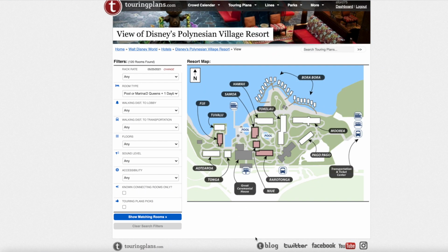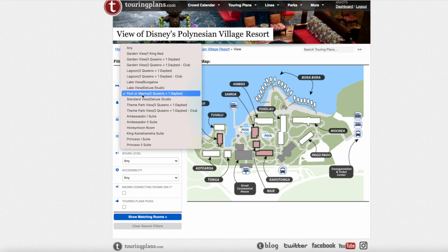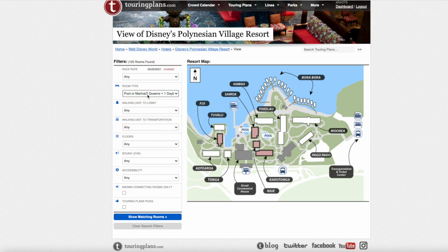Now we're moving on to the pool or marina view, and there are no king beds in this category. So there is only, as you can see here, 2 queen beds in this category, and that is reflective also on the Disney website. So here you have it. There are 4 buildings that have this view.